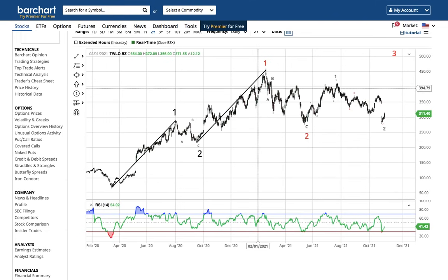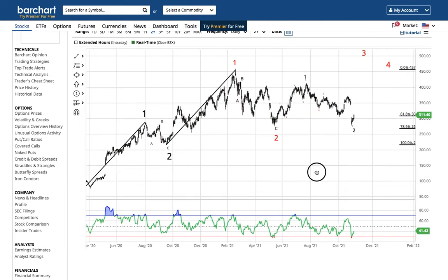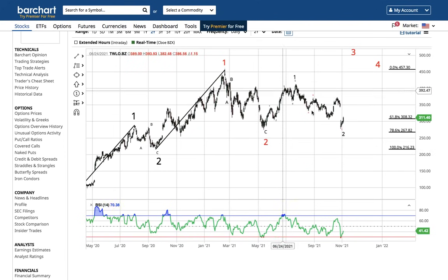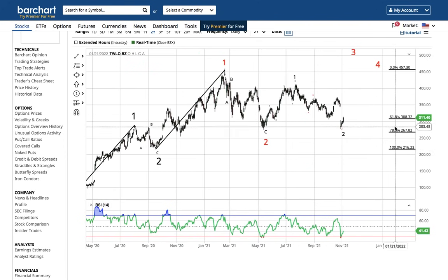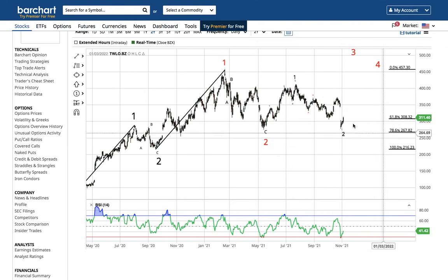I got this move perfectly right and predicted the whole thing, so I'd be shocked if I was just completely off now. But I think this is another wave 1 and another wave 2. I think we're going to hold above the 78.6% retracement, which is 267, and also the low of 275. So 275 to 267, those are pretty good levels to be above for TWLO.